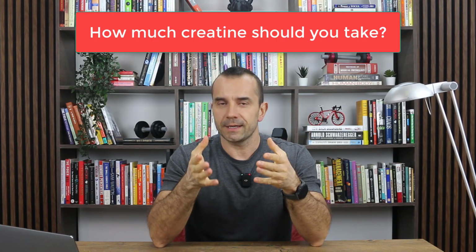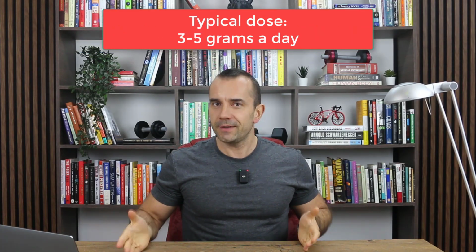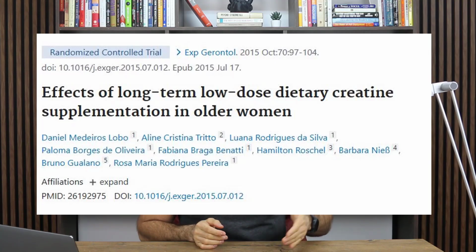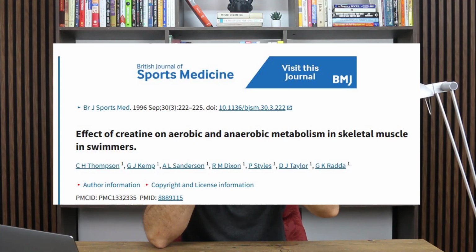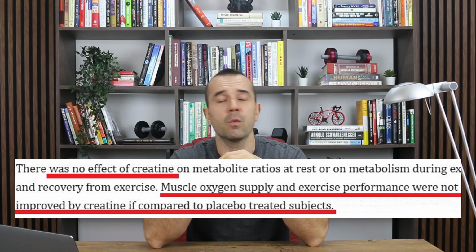Fact number 2 about creatine is how much should you take? Here we know that the usual dose is 3 to 5 grams per day. And we actually do know, some scientific studies show there is such a thing as not enough creatine, meaning if you take 1 gram per day, one study showed that after taking 1 gram per day for a year, nothing happened, there were no improvements. Another study showed that taking 2 grams a day, this was in female swimmers, they did it for 6 months, did not improve their swimming performance whatsoever. So basically, there is such a thing as not enough creatine in the supplement that you're taking.